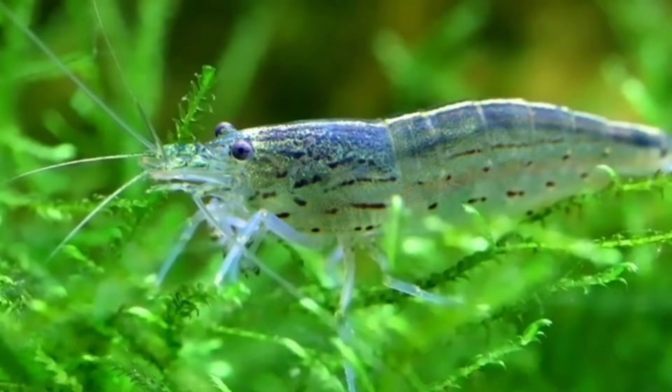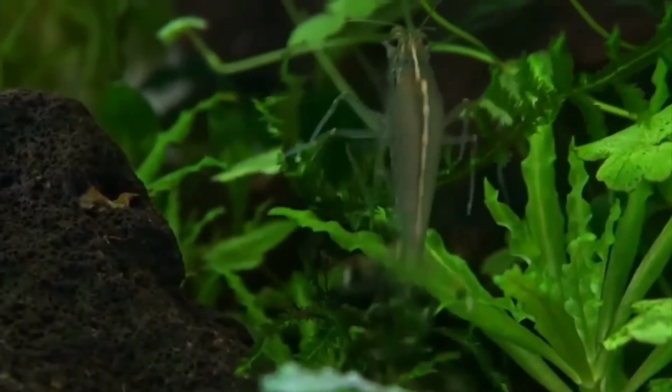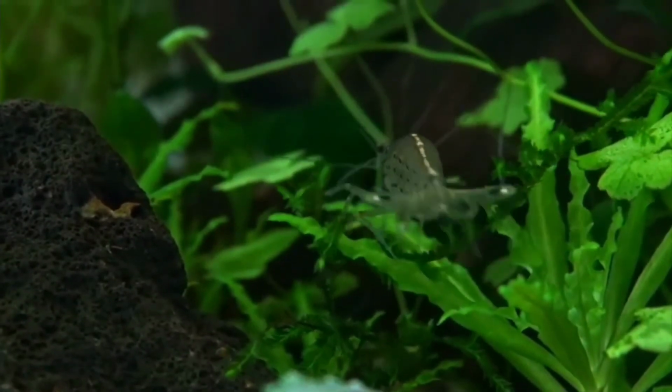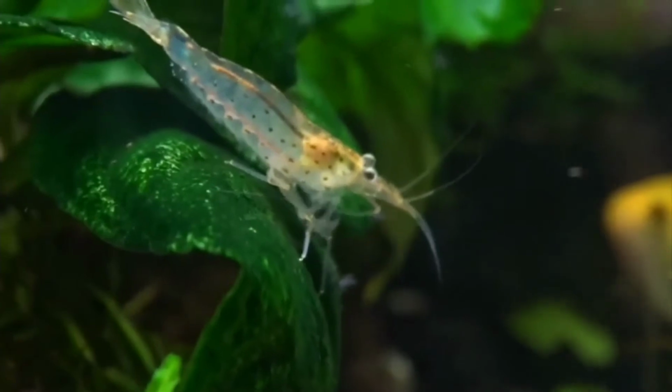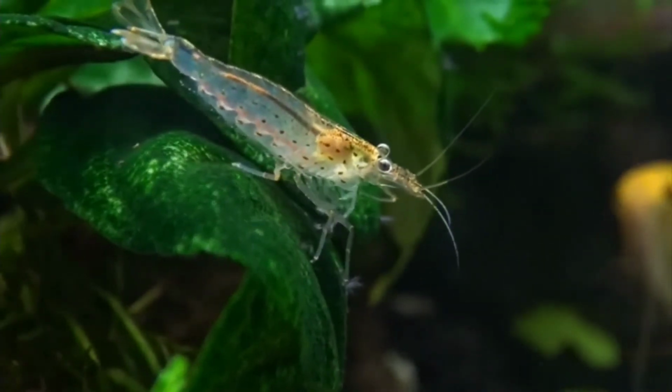They'll eat algae, decaying plant matter, and anything that sinks to the bottom of the tank. If they eat a lot of things apart from algae, they might stop eating algae in your tank. In terms of tank mates, Amano shrimp go well with small livebearers, Otto cats, Nerite snails, and small tetras.